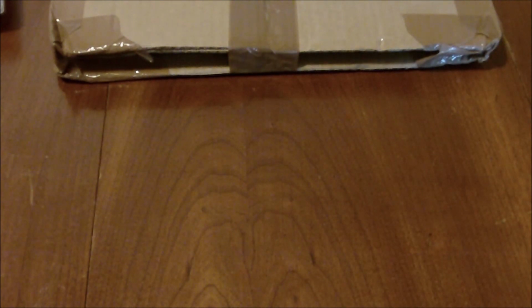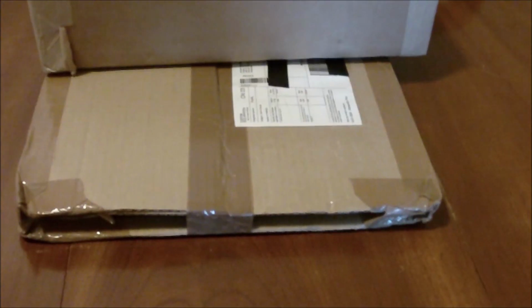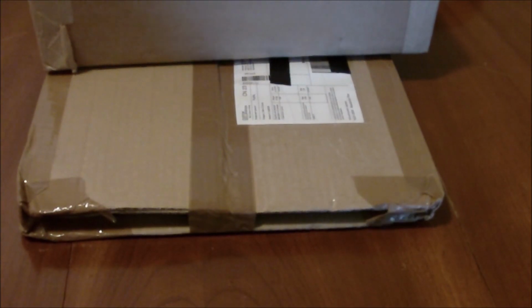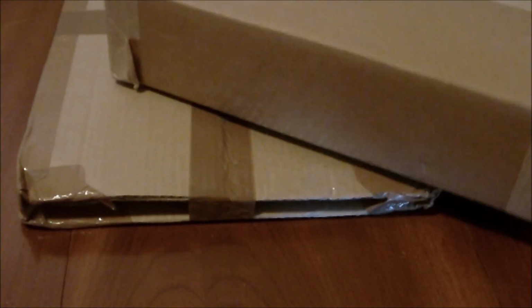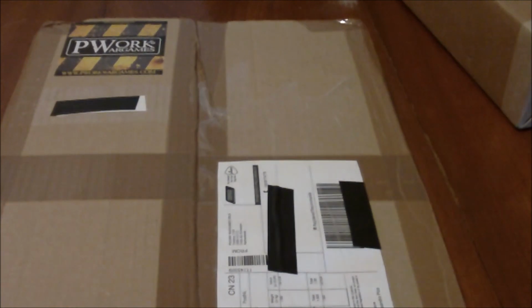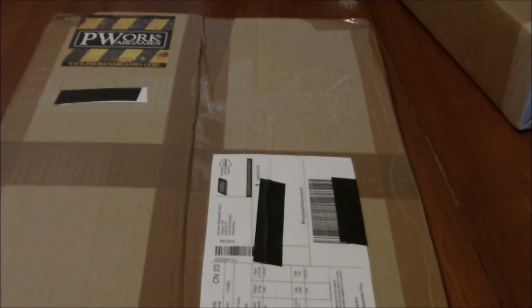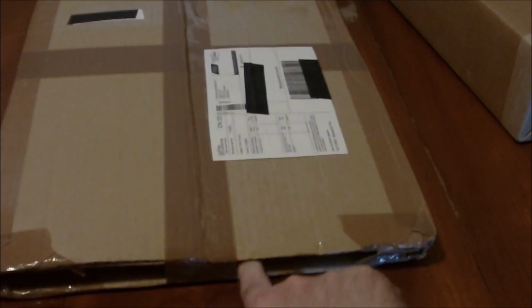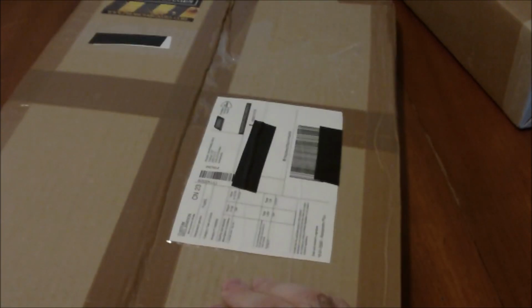Alright, so up next we are going to get to these packages. So we're just going to tilt this back up a little bit here. Move the other stuff out of the way. Let's do this one first, since this is one that I do plan on actually doing a review for, like I said, within the next couple of days. There is cardboard on the inside here, so when I'm cutting, I'm not going to damage the product.